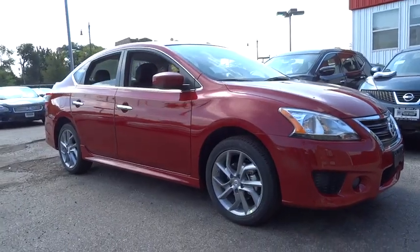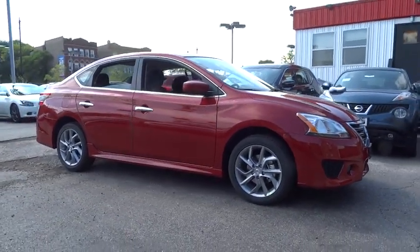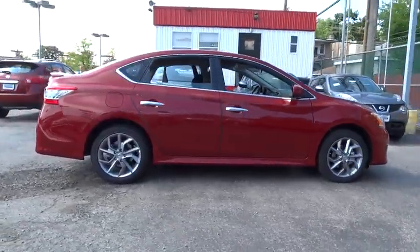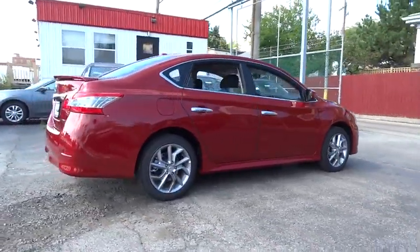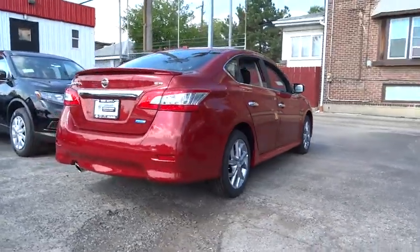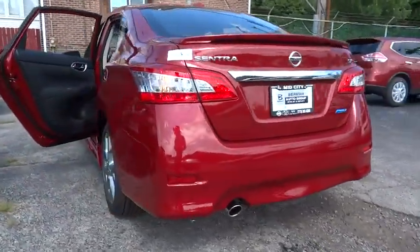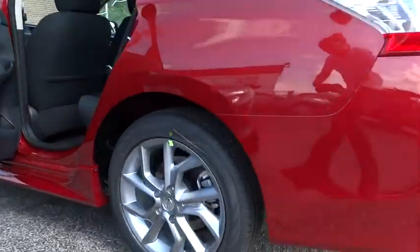The 2014 Sentra. With its spacious and versatile interior and stellar 34 miles per gallon fuel efficiency, the Nissan Sentra is the obvious choice for anyone who wants to enjoy a stylish and comfortable ride, and is priced below $25,000. This vehicle has less than 100 miles.